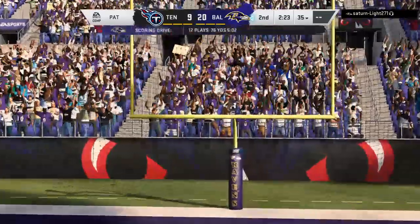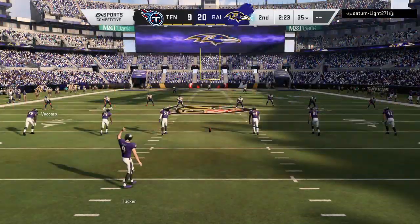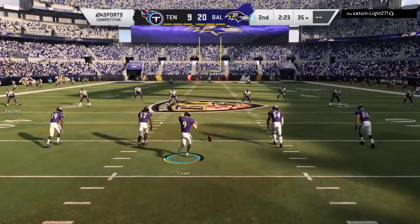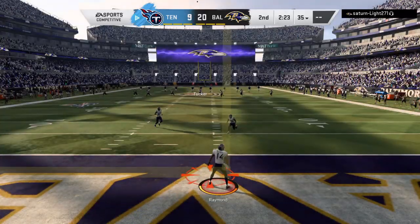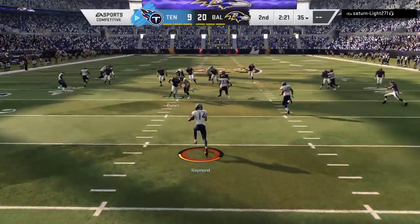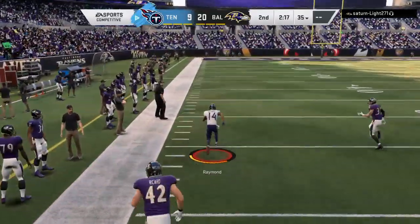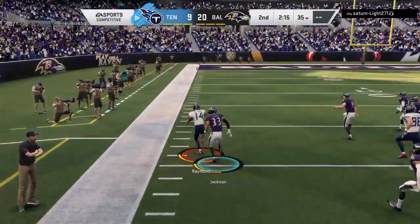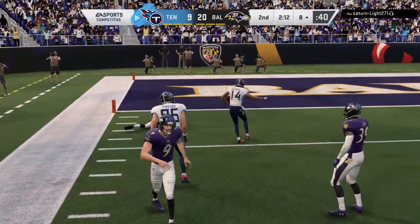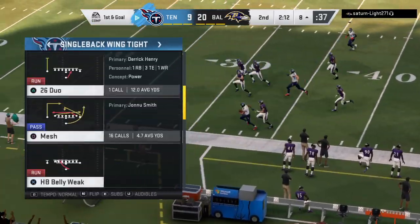Tucker able to connect on the extra point, and that pushes the lead up to 11. Tucker now to kick it away following the touchdown. This fielded a few yards into the end zone. And he finally runs out of gas, but not before he's inside the 10-yard line.